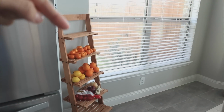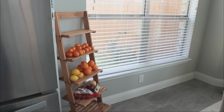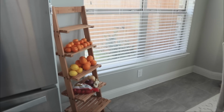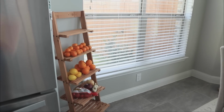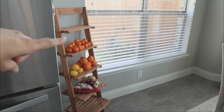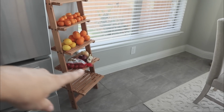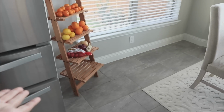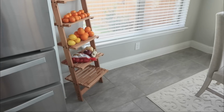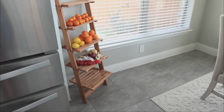And so the reason why there's nothing on this top shelf is because I want to put bananas up here, and I'll probably put kiwis up here as well. I don't put my kiwis in the fridge. So I was definitely thinking bananas here and kiwis. And then you can see I have my clementines and oranges and lemons there. And then I have some potatoes and onions and garlic there. And then as far as the bottom, it will just be tomatoes and then whatever excess vegetables that don't need to be put in the fridge.